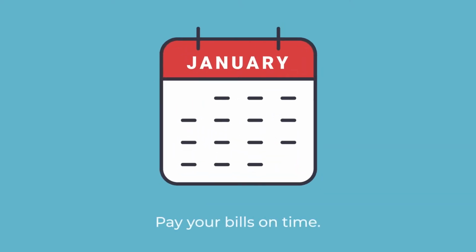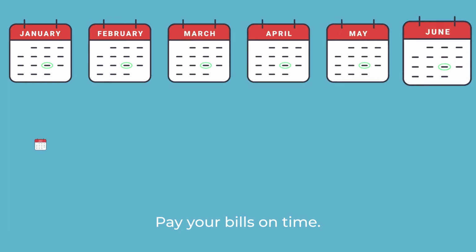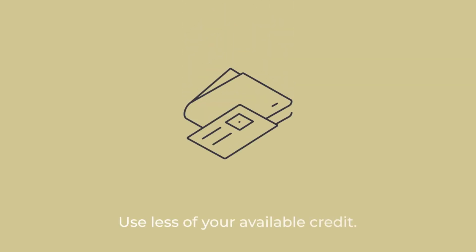Number 1. Pay your bills on time. On-time payment history is one of the biggest factors used to calculate your credit score. Missing even one payment can hurt your score, so it's really important to make sure to pay your bills on time.